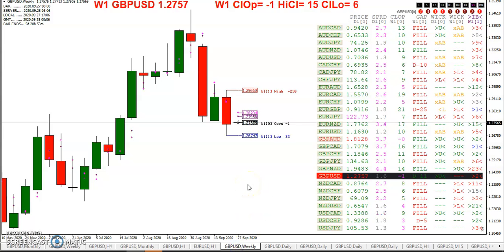We've got some gaps that have not filled. We've got the pound dollar has gapped up. It gapped up 11 pips, and that gap has not been filled, so looking to fill that. And you can see there's a few others, but all the rest of the gaps have filled, and you can see the spreads calmed down, 1.5, 1.6.